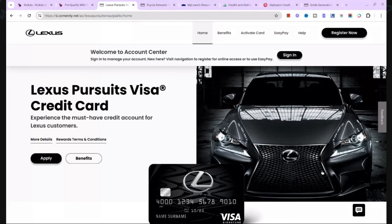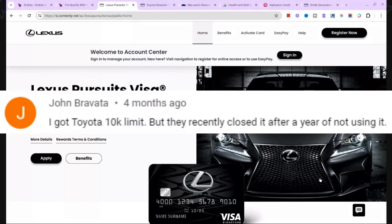And somebody said they were able to get 10K for that Toyota, but they recently closed it after a year for not using it. So if you guys get any of these credit cards, that was another problem that I had too. Try to find some way to spend $100 or something on it. Keep using it, at least every 6 months.